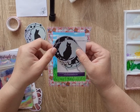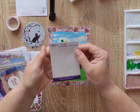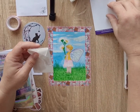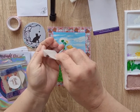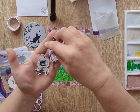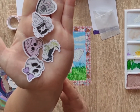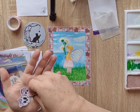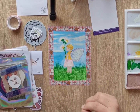Kitty cat stickers. Cheese stickers. So they're really super cute. And I am a spooky gal. So that is from Lilac Twist Designs on Etsy.